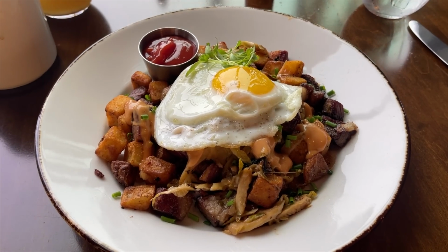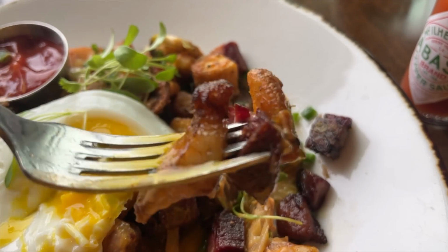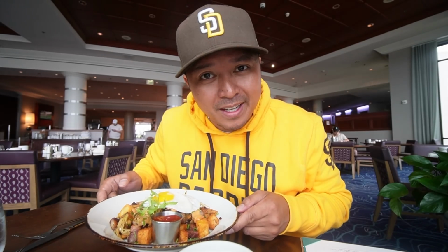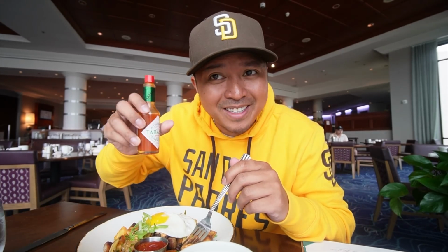I ended up going with their corned beef hash over here. You have your house-made corned beef, sauerkraut, chipotle, Thousand Island, country potatoes, and then I had to make my eggs sunny side up. I also asked for that Tabasco, because you guys know I love that Tabasco.